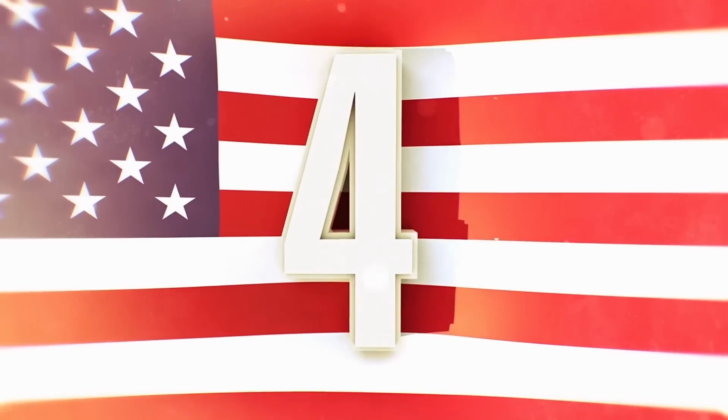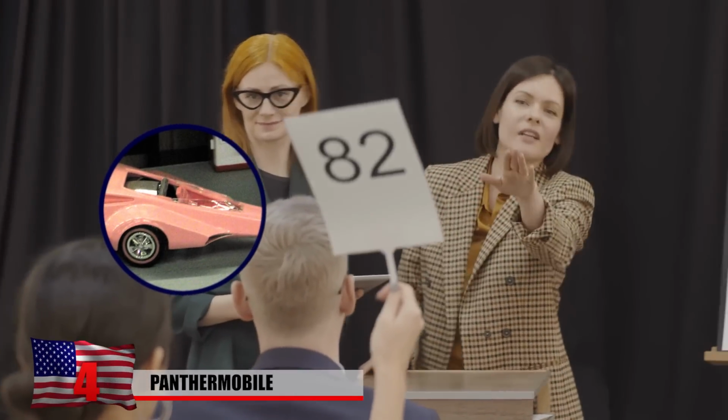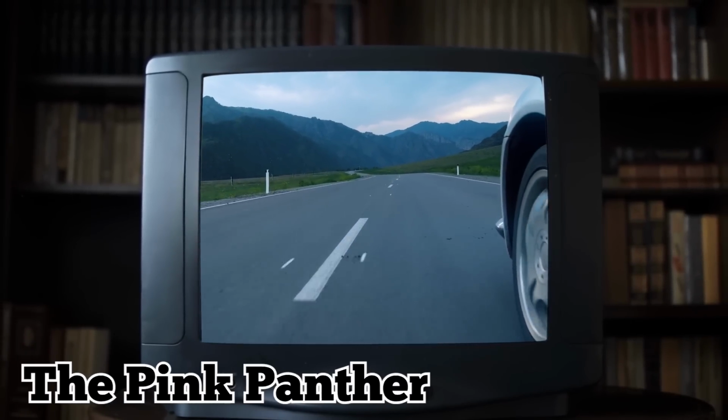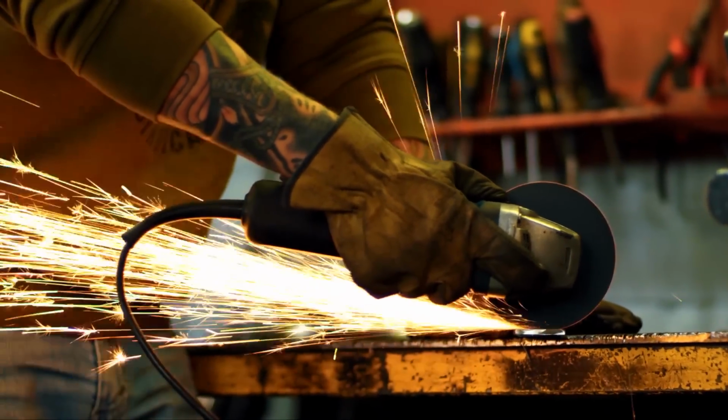4. Panther Mobile. After decades of obscurity, the Panther Mobile appeared at an auction a few years ago. It was specifically built to appear in the opening credits of the iconic cartoon series The Pink Panther, and since then it's had extensive restoration work done thanks to its new owners.